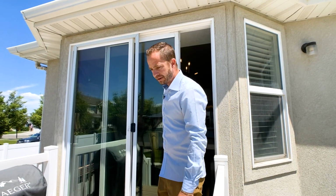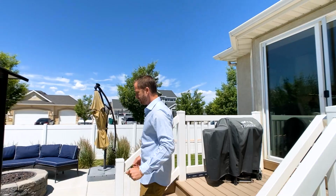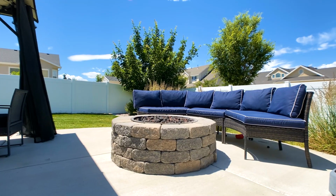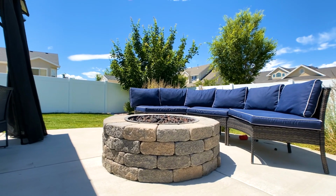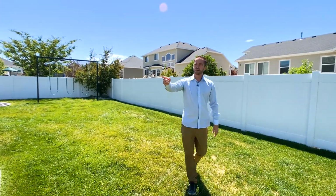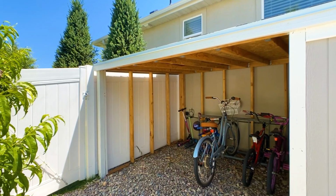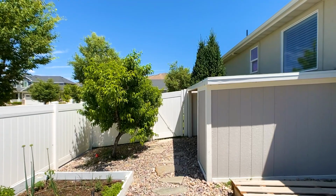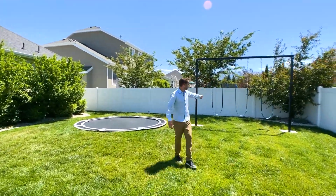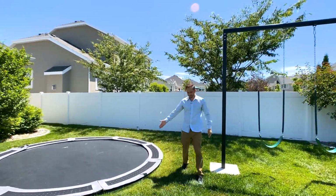All right, so back here we've got a nice Trex style deck, and we've got a large concrete patio that's been added, and a gas line ran to this fire pit, and then beautiful pergola. Over here on the side yard, we've got a garden area, a fruit tree, and a little storage shed, just the open face storage area. And then we've got the concreted in swing set and an in-ground trampoline here.